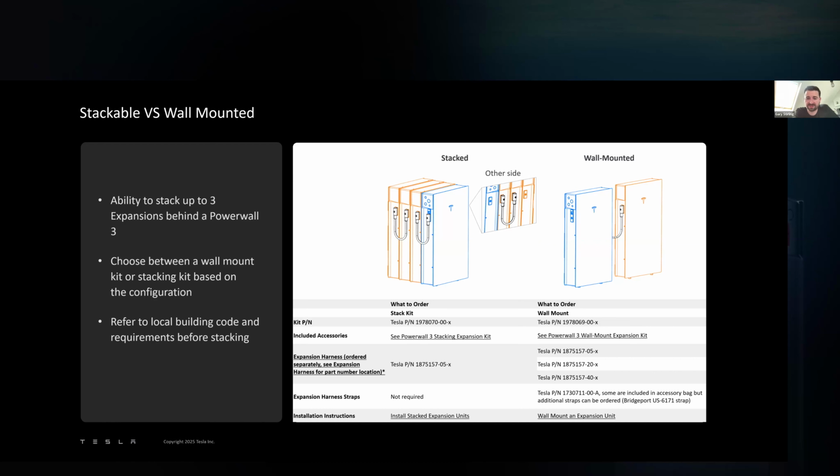As I said, the expansion harnesses are three different lengths. They're all compatible regardless of how you stack it. But what I will say is the half meter is the perfect length if you're stacking them front to back. So just keep that in mind if you're designing this on site. And we do expect the expansion packs to be in Ireland early September. So we'll keep you posted on that as we finalise the compliance on that particular part.